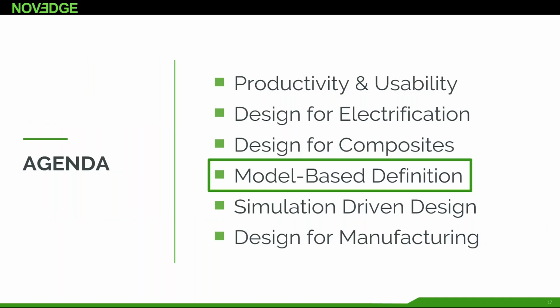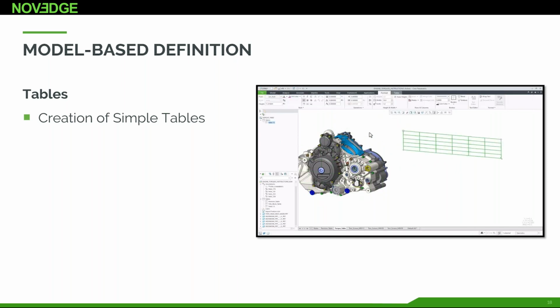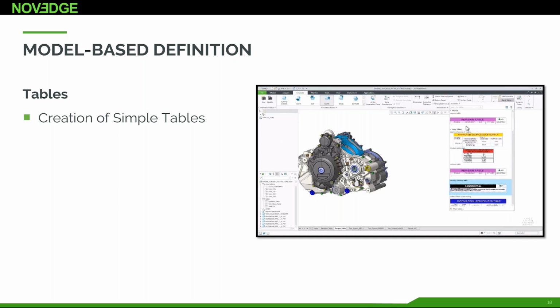And that's it with design for composites. Next, let's talk about model-based definition and what we've done within that realm. The main focus for us in model-based definition in Creo 11 was tables. What you can now do is you can create simple tables similar to creating a table inside of a PowerPoint slide. You can go in, define your number of rows, your columns, and even pick from existing and available tables that we already have predefined in here.